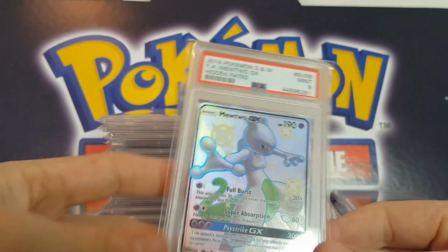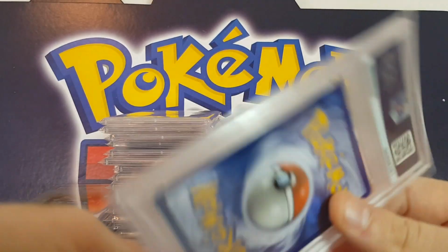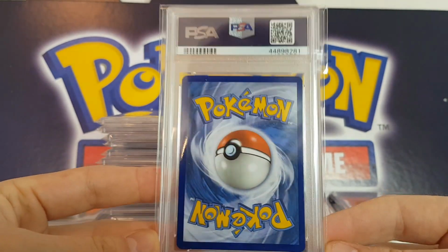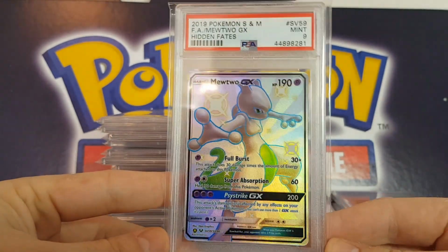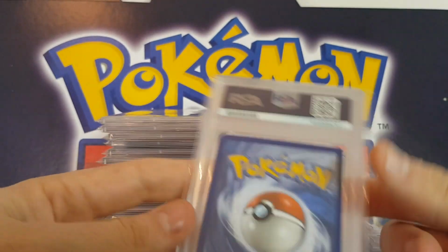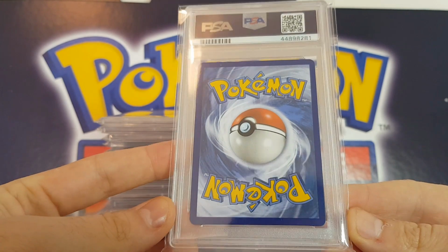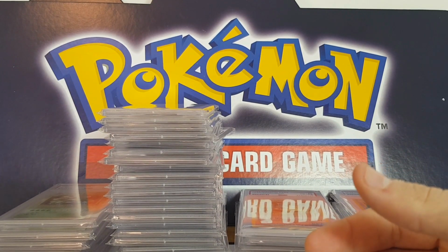I think centering is one of the main things that lets down some of the Hidden Fates cards. It's not so much the condition, but more the centering, because they don't want to give every single card a 10, because then it'd be silly, wouldn't look good on PSA if they just gave every card a 10. But yeah, like this lovely Mewtwo as well, just slightly off centered from the top and on the left as well. I really can't see anything wrong with them. I mean, there's a little tiny speckle at the top there, but nothing crazy. But still, even as nines, I think you still get some good value from those.